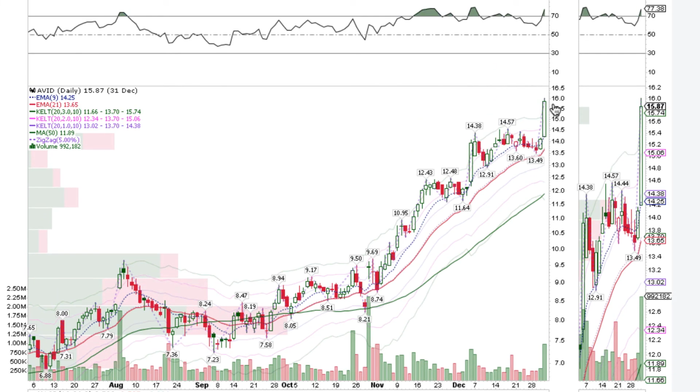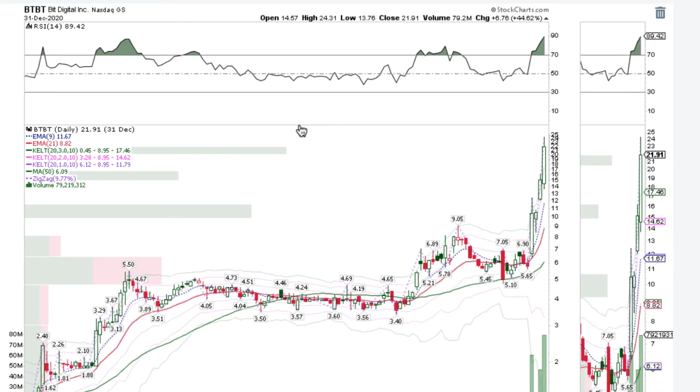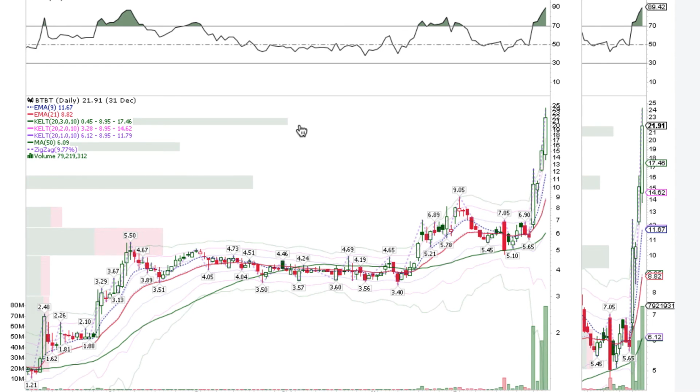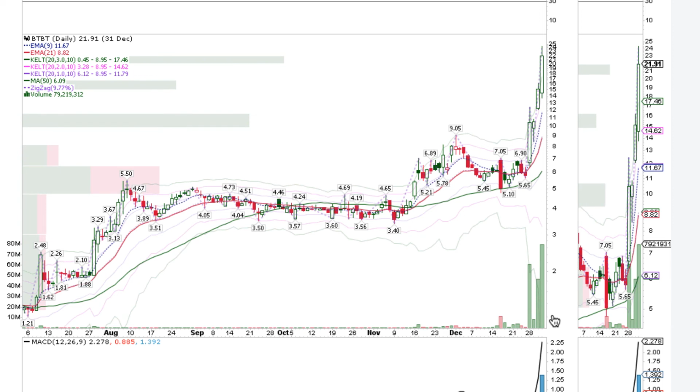Look for a little flag or a continuation for a potential day trade or short-term swing on AVID, which makes video editing software and platforms. BT, looking for a follow through with the strength in Bitcoin, Bit Digital following through from last week. We saw many of you in the trading room along with Mondo into this one Monday, Tuesday, Wednesday, into Thursday, just ramping higher on huge volume.